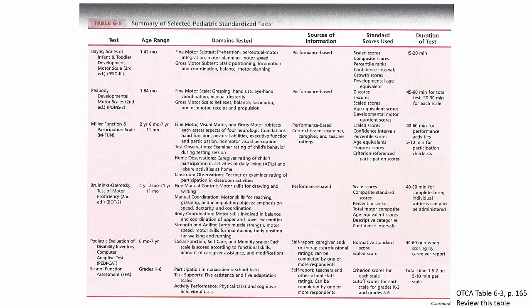I have Peabody Developmental Motor Scales, that would catch a 5-year-old, and there's also a fine motor skill there. There's the Miller Function and Participation Scales, or MFUN. That has fine motor and visual motor tests. And I like this one, and it's kind of in the name, because the skills are embedded in occupation. The test for using scissors is an arts and crafts activity. So you sit down at the table with a kid and you do an arts and crafts activity.